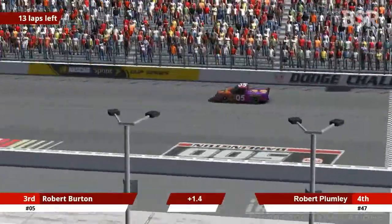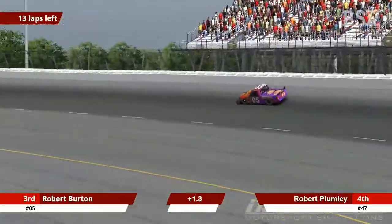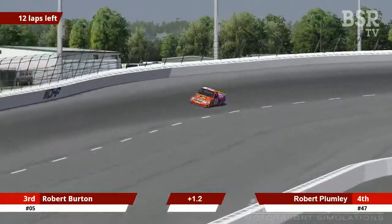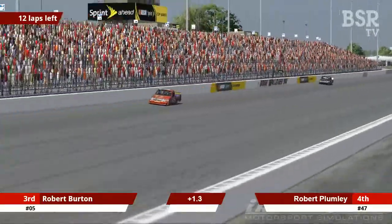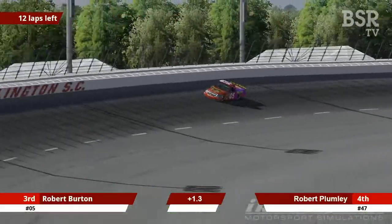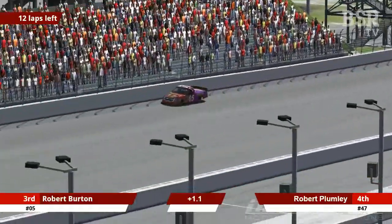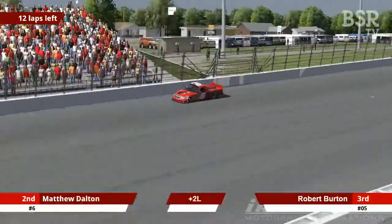And, well, it's going to be a choice, isn't it? Burton can either just keep it safe, keep it out of the concrete, and just sort of trickle round to finish this race, or he can try and keep Plumley behind him, Kyle, although that does come at the risk of losing yet another truck. Or 2. Yeah, it does. You've got to think of risk versus reward here, coming down to the end of the race, and if it's really worth going for it, or if it's just better off to settle and finish strong.